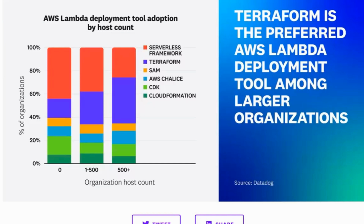I think there's a lot to be desired in terms of the development experience that Terraform has for Lambda functions. I think you and I probably both agree that local emulation is hard and fraught with risk, and testing in the cloud is probably the best way to ensure that your software is going to run the way you expect it to run in production. And I think that can be hard with Terraform because you have to go through this big terraform plan, terraform apply step on every iteration. However, it doesn't surprise me one bit that as you have, we're using host count as a proxy for size of their organization.